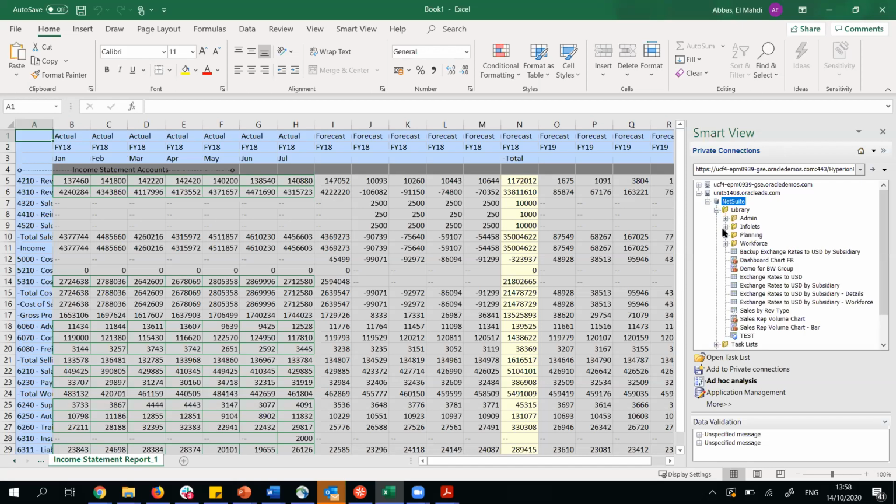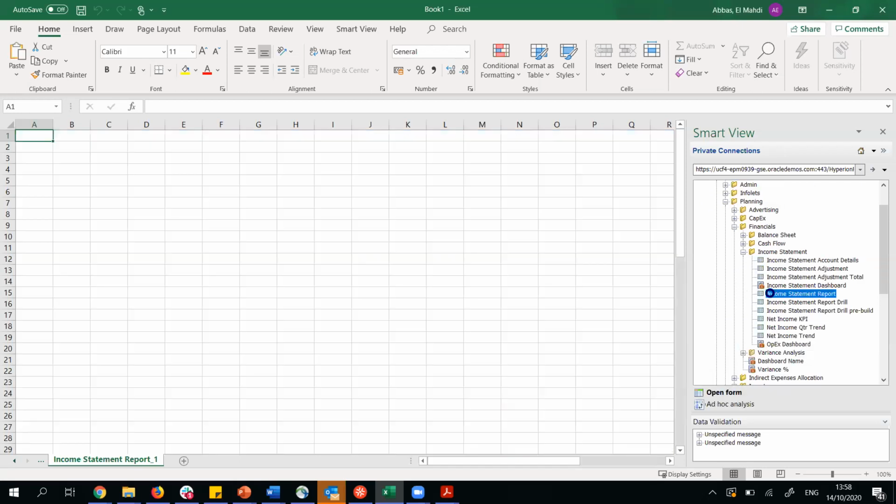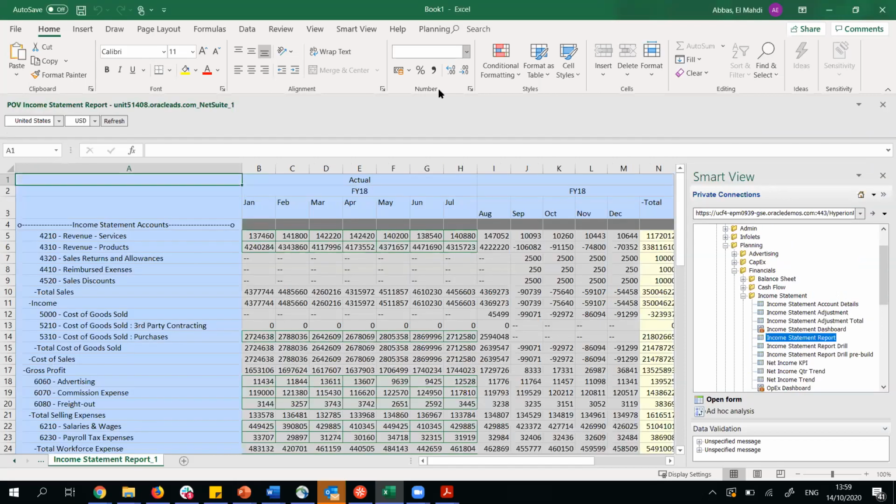So if I go into our library, for instance, what we're looking at here is just an income statement report. But I'm just showing you exactly how quickly we can get to our income statement report from Smart View. So if we go into our planning folder, our financials folder, and then we have our income statement folder here. If I double click this, it will just open up our latest, most up-to-date version of our income statement.